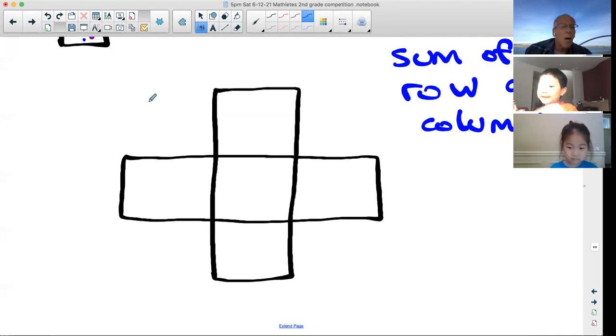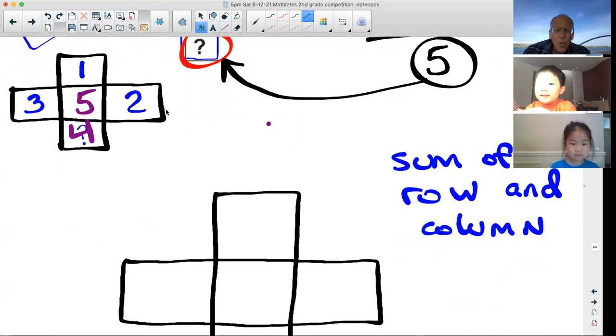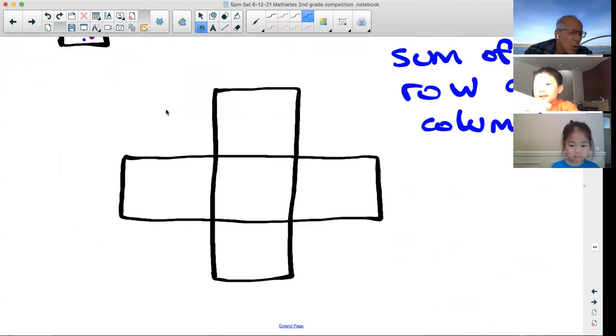But we already did one with 10. We just did one with 10. So I'm looking for something that would be a little more challenging. 20. We already did one with 20. Let's try one with 15. We're going to try one with 15.